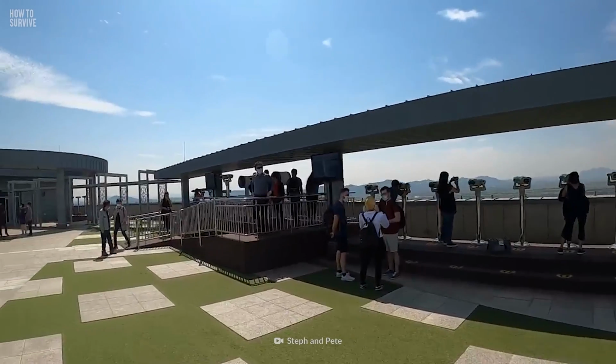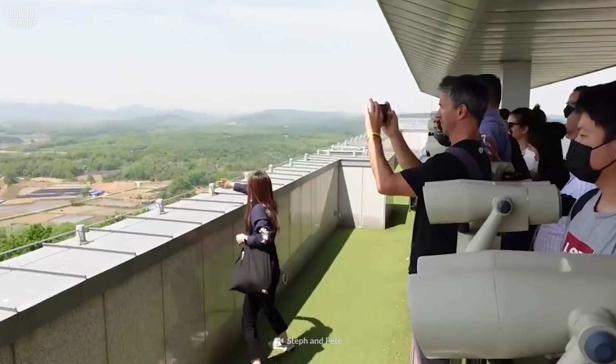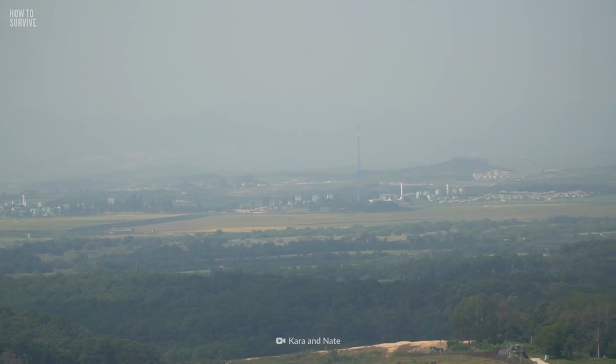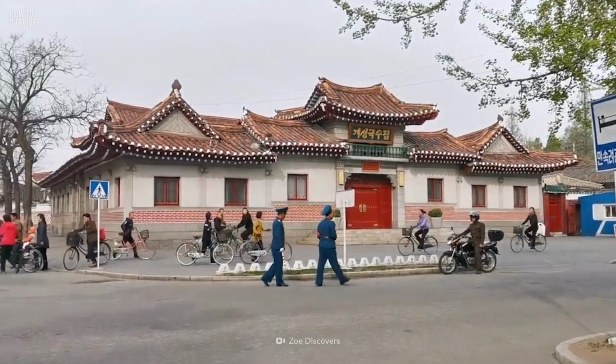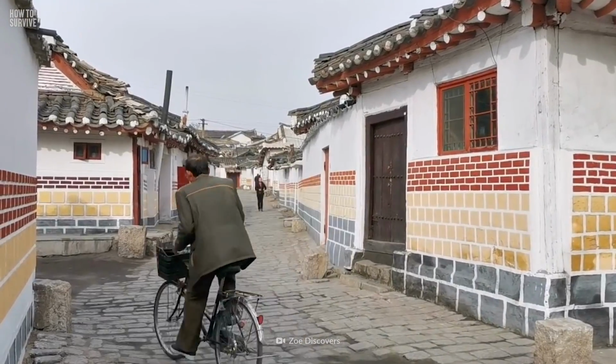It provides a 360-degree view across the Korean peninsula. Up here, you can see the contrast between the modern cities of South Korea and the marshes of the north. You can even see some civilians in North Korea walking around. It will feel like being there without actually setting foot inside.